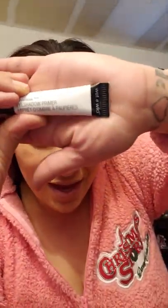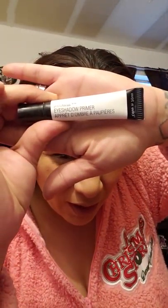Alright, with my eye primer, I used the Wet n Wild eyeshadow primer. I think it was maybe $3 to $4 at Walmart. I usually use the Urban Decay primer, but I was in a bind and I needed this. And this has been just as good as my Urban Decay. So don't knock it till you guys try it.